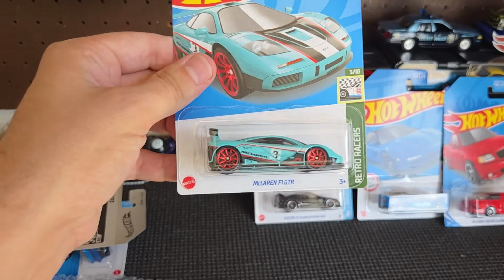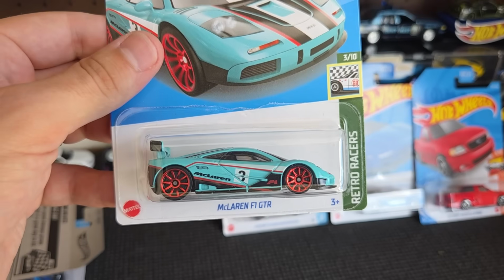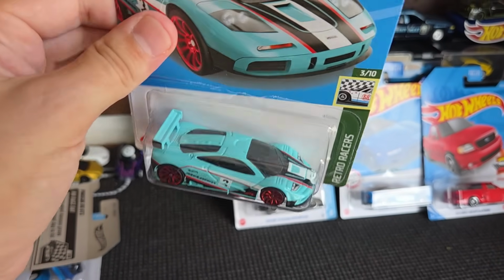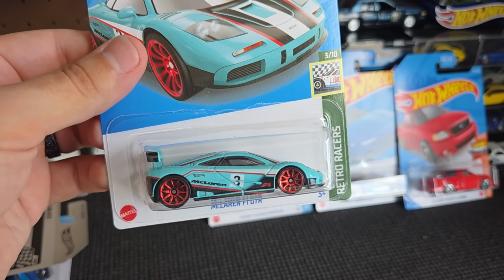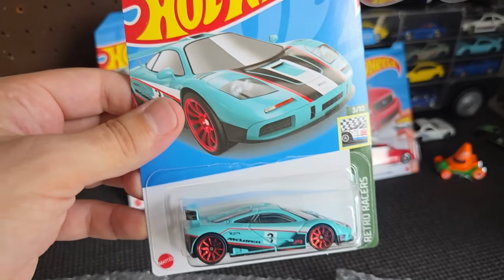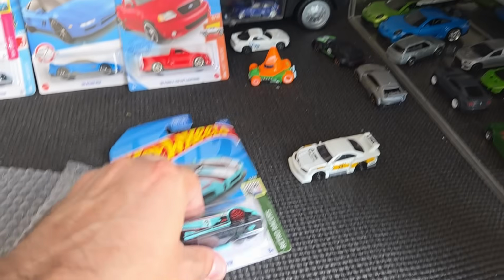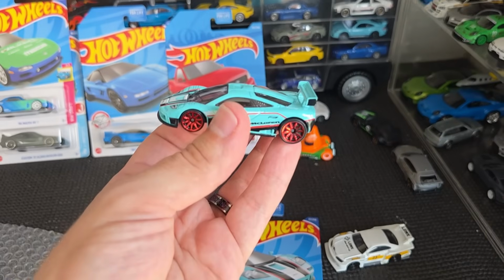Alright, next up, McLaren F1 GTR. Yep, this was also bought to open. This one is in the teal with the red, black, and white accents, and it's got the red wheels. That's a really cool looking one. I think there's an orange one. I don't know the other colors. I think I only have one of these, so this was more than likely bought to open, but we'll hold off on that for now. No, because that is literally why I bought it.